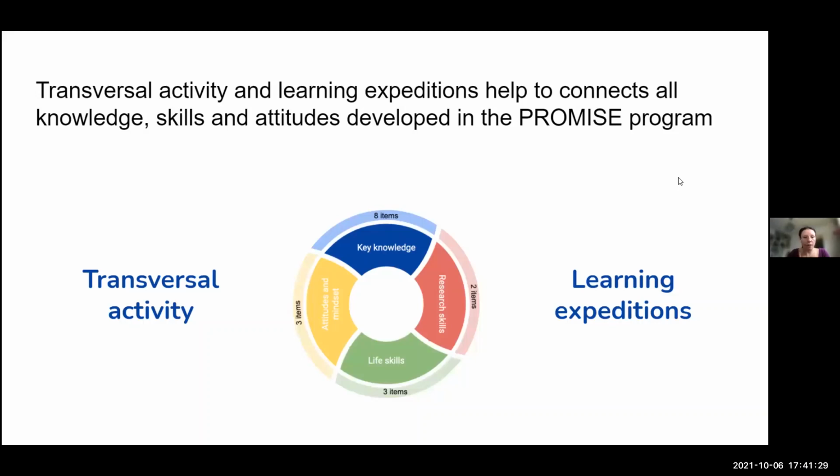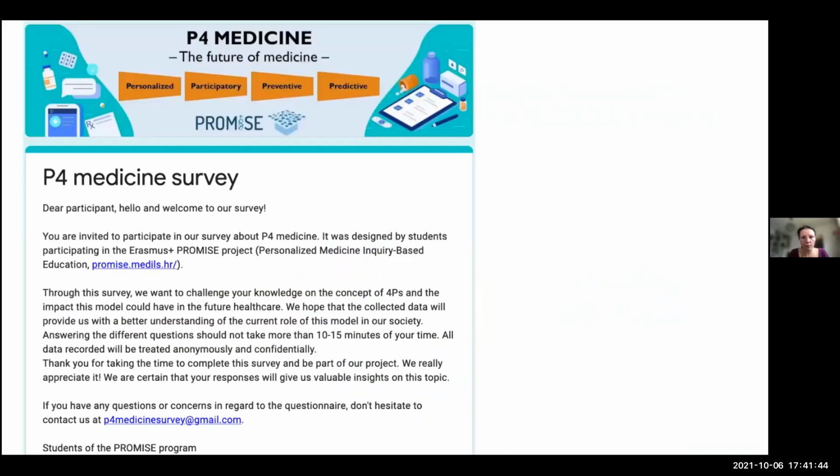This, of course, general public includes patients, but it also includes medical workers, biomedical researchers, so anyone actually that is more than 18 years old across Europe. So this P4 medicine survey was designed by the first generation of PROMISE students. They went through the whole process of learning how to design a survey, of implementing the survey, but also then of trying to disseminate the survey, analyze the survey results, and disseminate the conclusions of this survey.